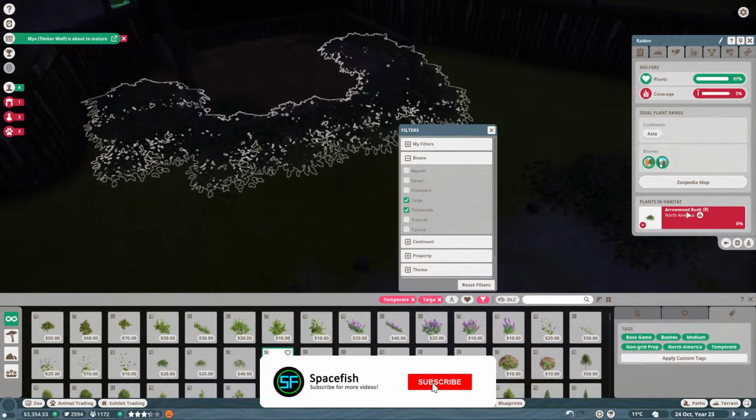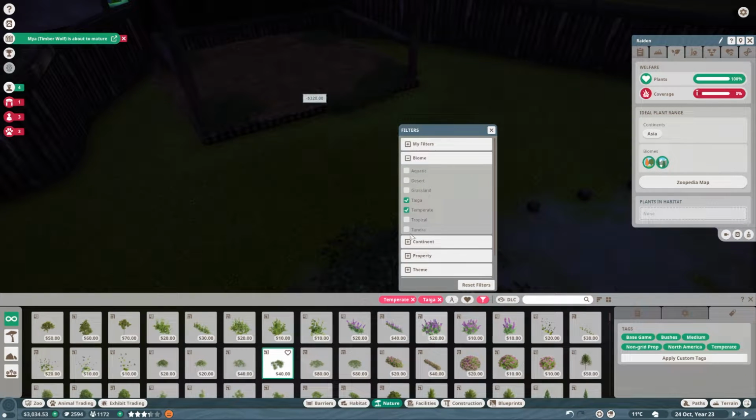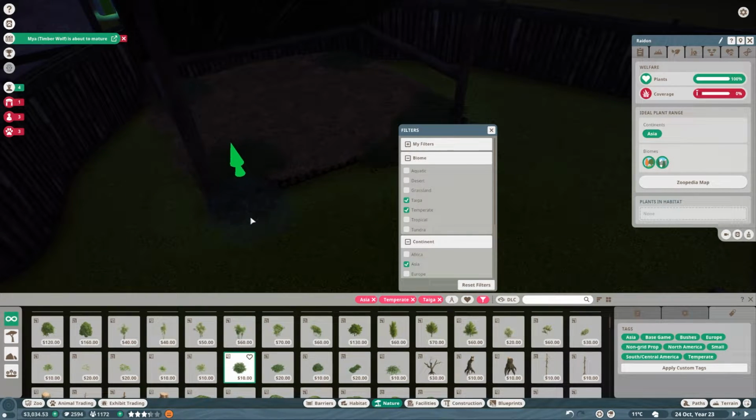Oh, cool! Plants and habitat. Arrowwood bush. Oh, because it needs to match the continent as well. No! Well, we'll need to find a new sort of bush that we can slap in there. Could go for as it is. It's probably going to be a bit over the top though, putting tons and tons of flowers in front there, right? We'll go for bramble bushes.